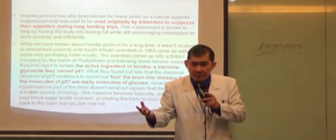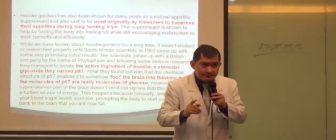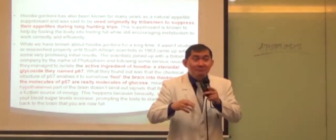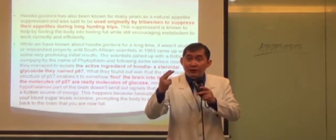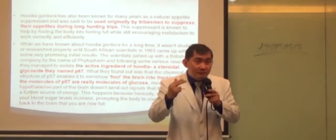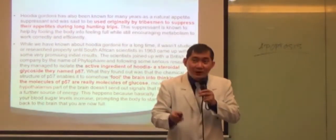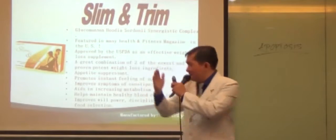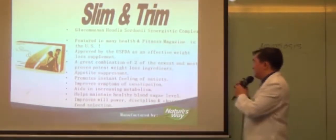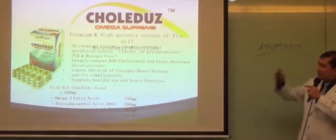So what will happen? Yung mga taba mo will be burned and converted to become energy. That is the reason why you will lose weight after taking the product. So the question is, do we have a wonderful natural product for slimming and trimming? Yes or no? Yes! Can you please give a clap for Holidus.